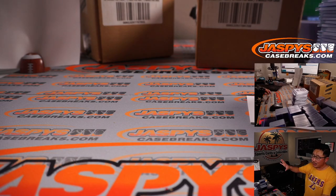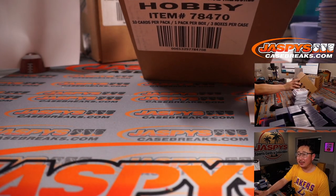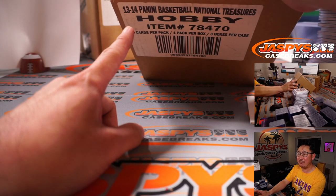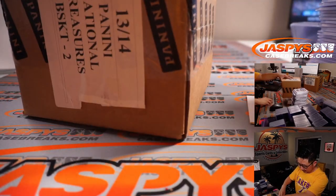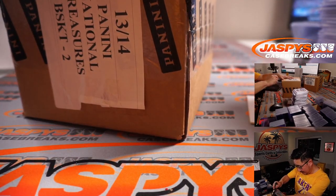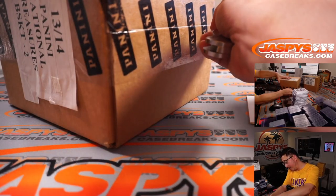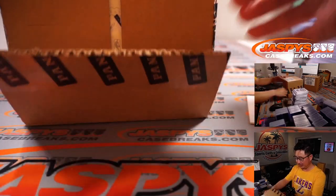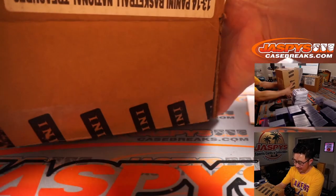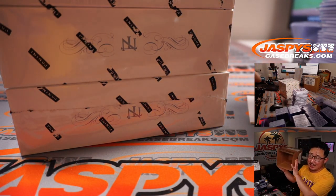So from 2020, 2021, now we are moving back in time into 2013-14 National Treasures basketball. Wow, it's been a while since we've seen this. Let's see what's been marinating in here since 2013-14. Now remember, there were only three boxes of NT basketball.